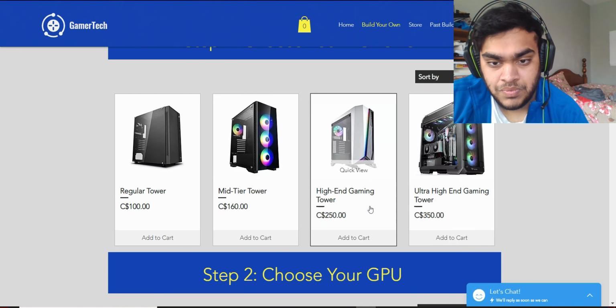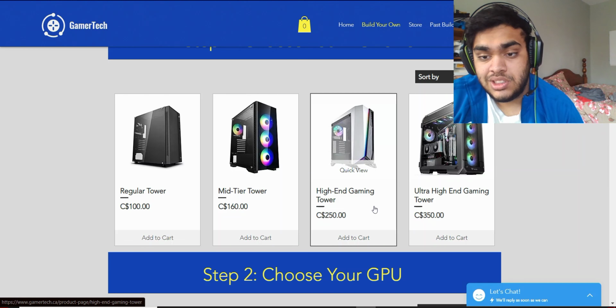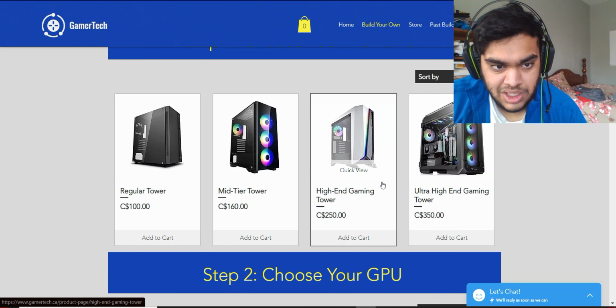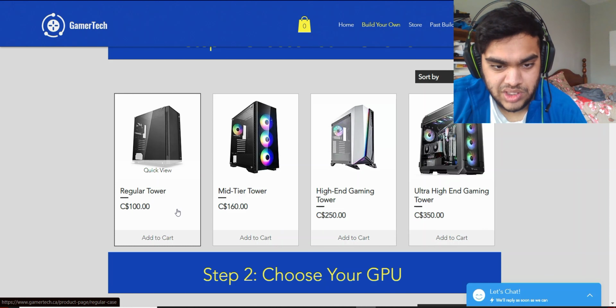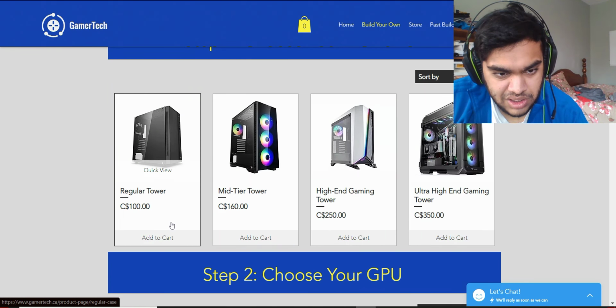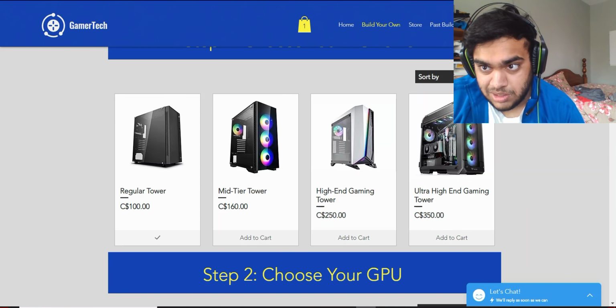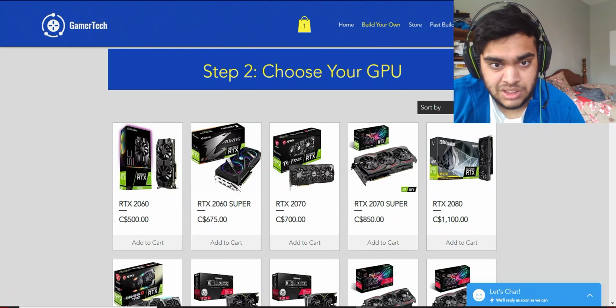So for me personally, I don't need something fancy for gaming and so on. A regular tower will suffice for me. So I'll add this guy to the cart here. I don't need something too advanced.